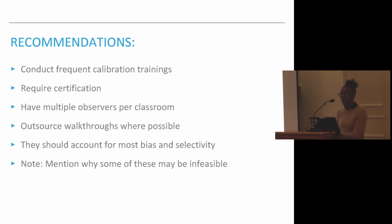But I just want to make note that some of these might be infeasible due to budgetary constraints, the size of Highlander, and just they might not want to do it. I know that we talked about it a little bit, and they did not want to hire external people just because they felt that they had the best understanding of what they were looking for and what they wanted their teachers to execute.